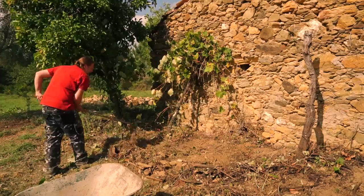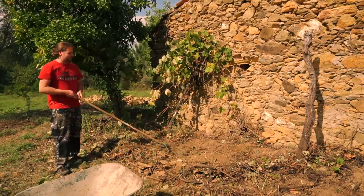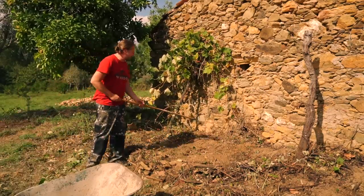We just had really nice food. How was the food? Yeah, it was better than 10 out of 10. It was incredible. Korean food in Portugal.